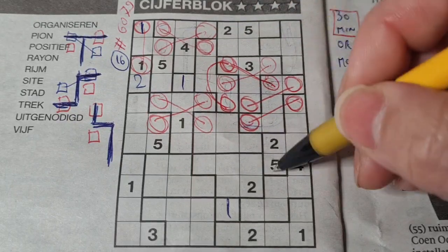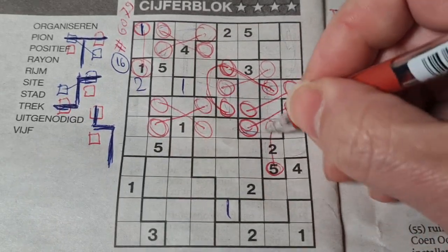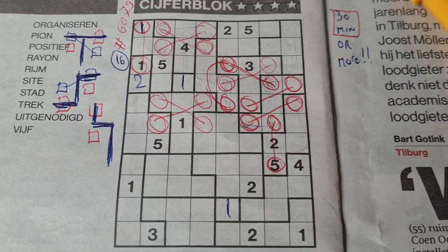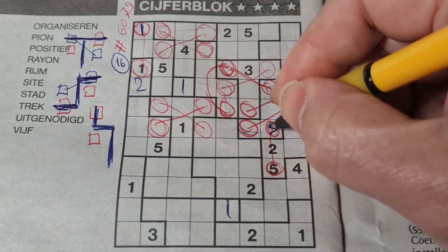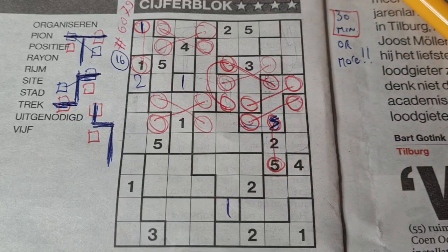Okay. Do we have more? Here, another one. And this box has the same name as that box. So in this case, it's a 5. Alright. More? Nope.